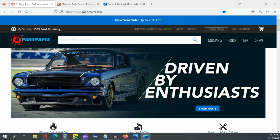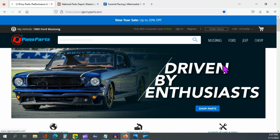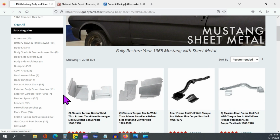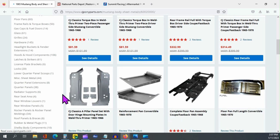Now let's take a look here at CJ Pony Parts. Here you can see they have a lot of categories. So they pretty much have everything for this car. And let's scroll down and just take a look and see what they offer. Complete floor pans, quarter panels, the cowl, which is always prone to rusting out on these cars.